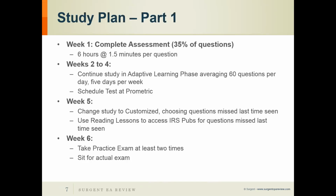Whatever 5 days are, you can move those around. If you want to do it on the weekends, I'll show you in a minute here how you could break that out on the weekends. But very important here, at the end of week 4, you want to schedule your test at Prometric. Get that test scheduled because, if you've scheduled an exam before, you're going to find very quickly the closest test center to you is probably going to fill up very quickly. If you wait until the week that you want to take your exam to try and schedule a test, it might not be as conducive to the date and time you want it to be. So for all those reasons, commit at the end of week 4 to scheduling your test.